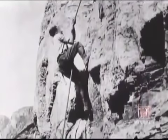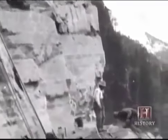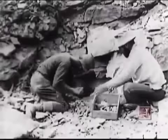The road is cut right out of the side of a mountain, and up here in the high country there are very steep cliffs, many of them 100 feet, maybe 200-300 feet, sheer cliffs. And what the road workers had to do is they had to rappel down, and then they would set their dynamite charges, and then they would have to get out of the way.